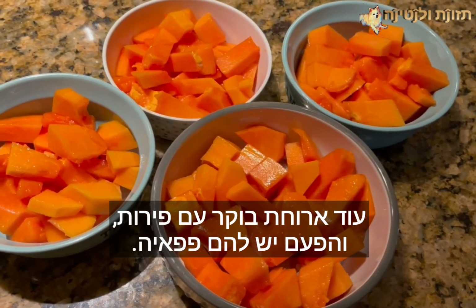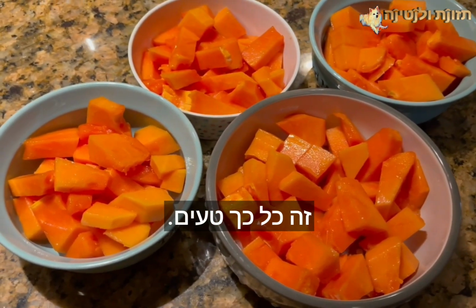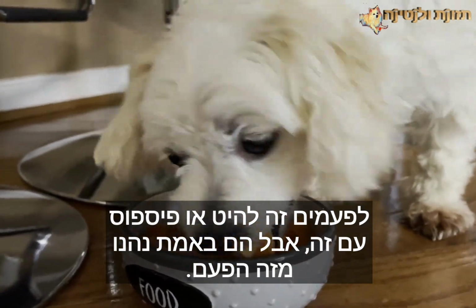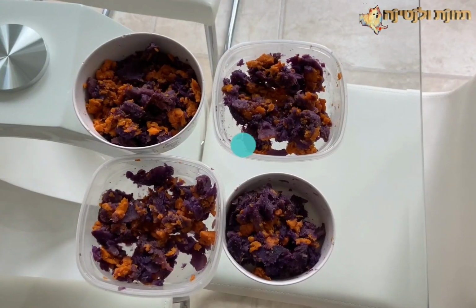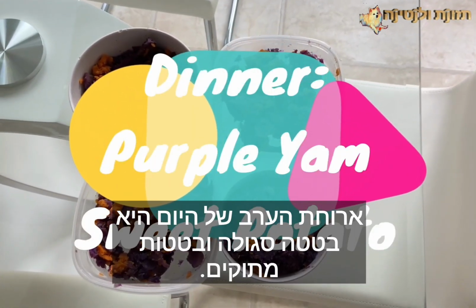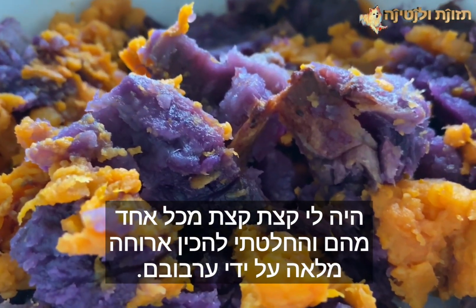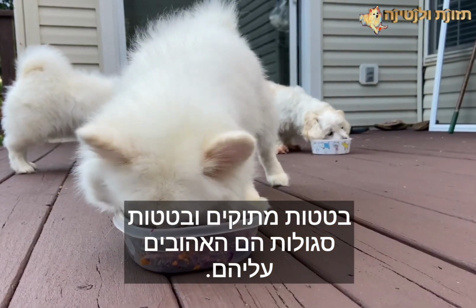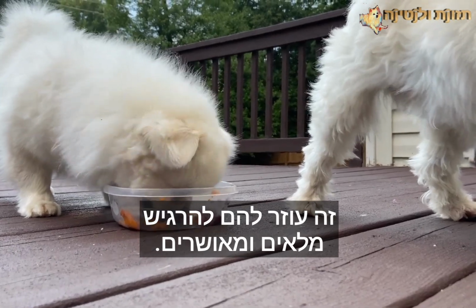Another fruit breakfast, and this time they're having papaya. It's so fun to make. It's so yummy. Sometimes it's a hit or miss with this one, but they really enjoyed it this time. It's so fresh and so sweet. Today's dinner is purple yam and sweet potato. I had some of each and decided to make a full meal by mixing them. Sweet potato and purple yam are their absolute favorite. They never say no to this dinner. It helps them to feel full and happy.